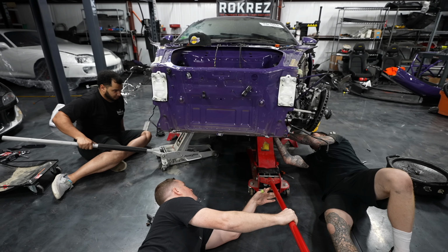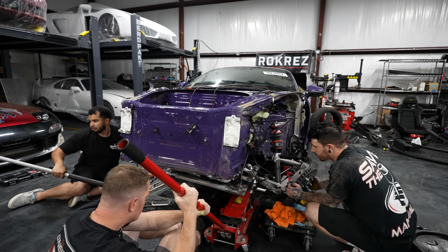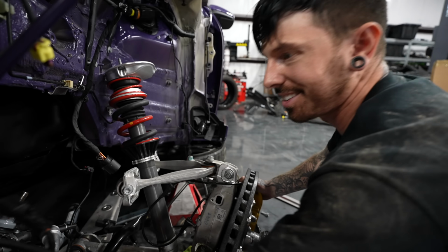Okay. Here, I just need to access it. We now worked as a team to loosen the last few bolts on the front suspension and guide it down with the jacks. 1, 2, 3, YouTube!